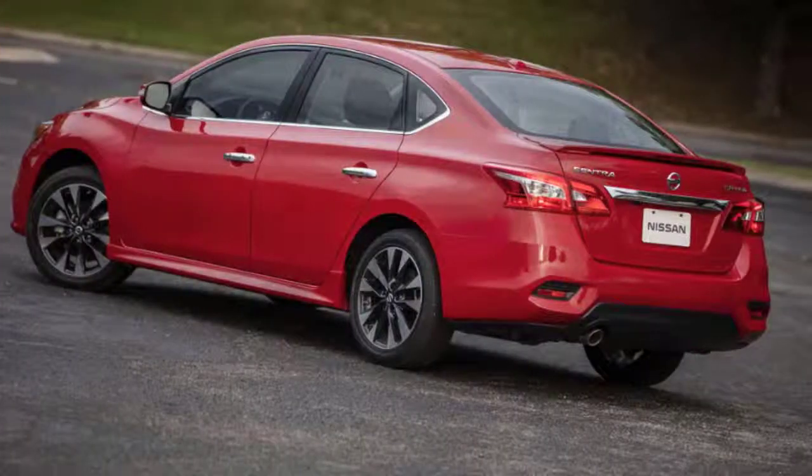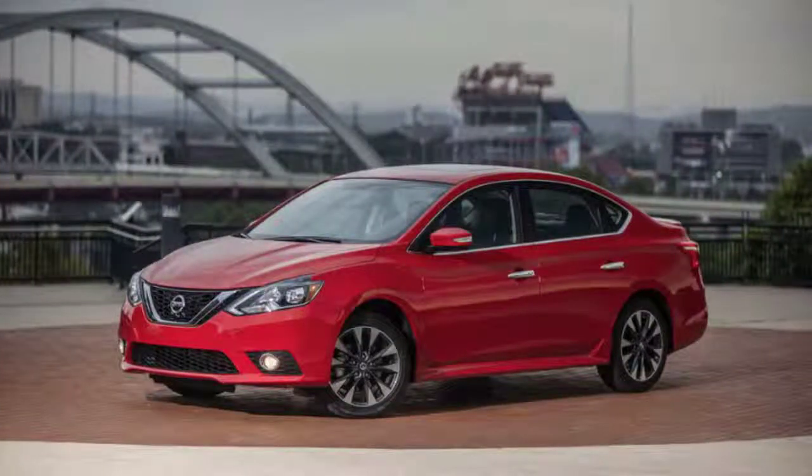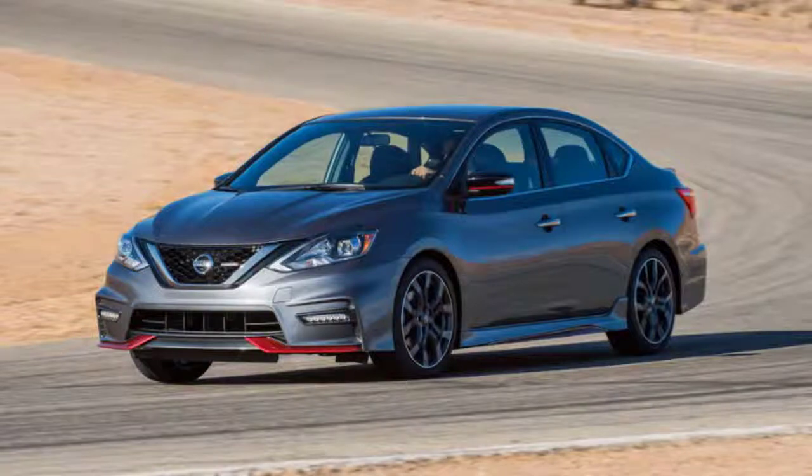The Sentra's steering is loose and light on precision, although SR Turbo and Nismo's handle with considerably more tenacity, comfort and quality.